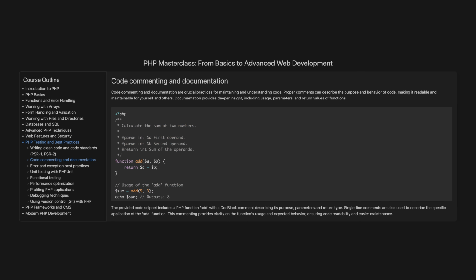Code commenting and documentation. Code commenting and documentation are crucial practices for maintaining and understanding code. Proper comments can describe the purpose and behavior of code, making it readable and maintainable for yourself and others. Documentation provides deeper insight, including usage, parameters, and return values of functions.